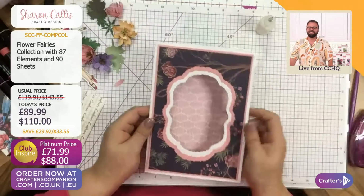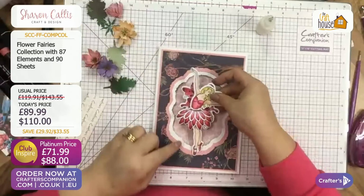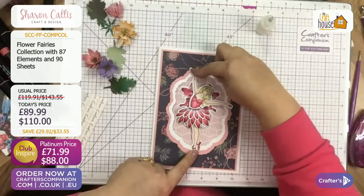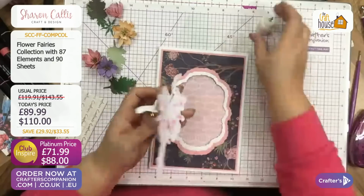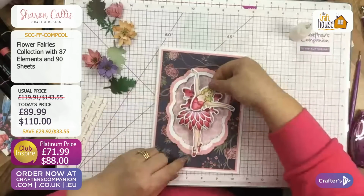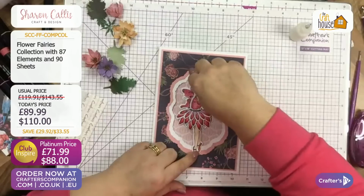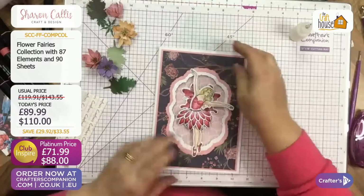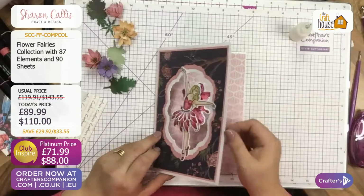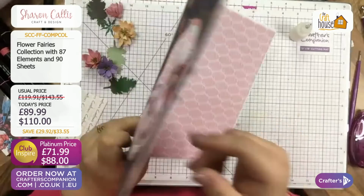So there's our aperture card. Now we get our fairy first. As you can see, her feet touch the bottom and her hand touches the top. And they're the points where I'm going to glue her down. So a little bit of glue on her hand, a little bit of glue on her foot. And then I'm going to line her up. And then just hold that for a second. Just let the glue grab. And then when you open her up, you can push back the wings. So I'll just bring it up a bit closer so as you can see. And then I'll just show you the inside.